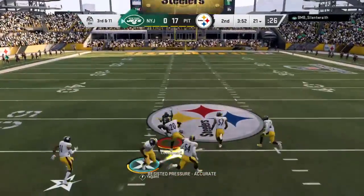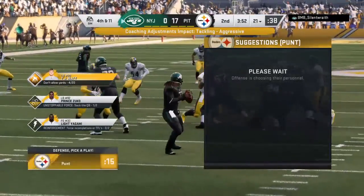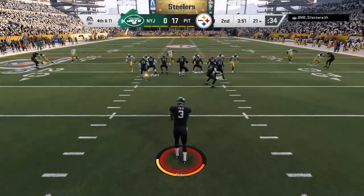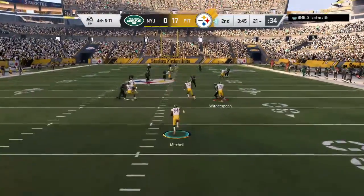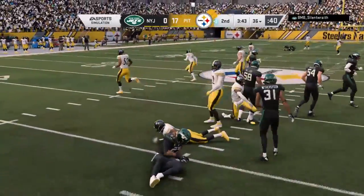Looking to throw. Cash. And unable to connect. Incomplete. Now, give them credit. They took their shot, but it's going to bring up 4th down. And attempted a deep ball there. They didn't get it. But, boy, they're going to need a few of those to actually hit in order to get back into this game. Good thing they do have a little bit of time here still left in the contest. Decent-sized deficit, but not one that they can't manage.